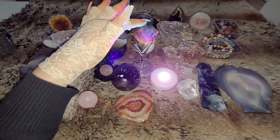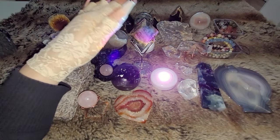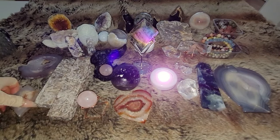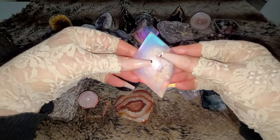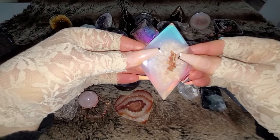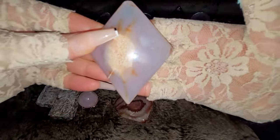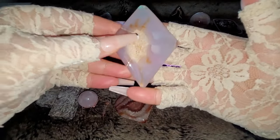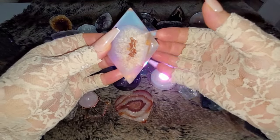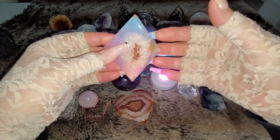Yeah, I put the Labradorite back here because there's a light behind it, and this is nicer, I think. So, the next crystal I'm going to show is this, also a diamond shape. I think it's a flower agate. I'm not 100% sure. It's also very pretty. And it has the diamond shape. Gorgeous.